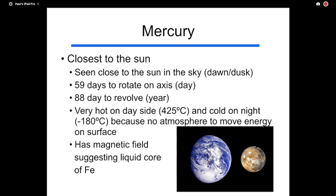We do know that it has a magnetic field, so the inside is still liquid and there's an electrical current running inside that liquid core. That's kind of surprising because it's really tiny, but it isn't that surprising because it's so close to the sun, it's heated all the time.